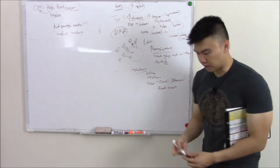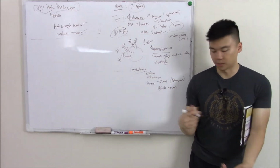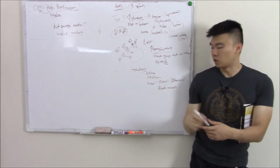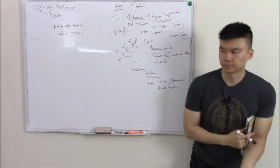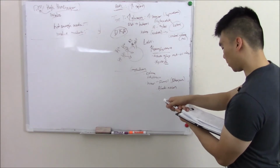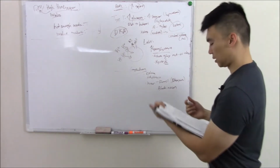How do you treat it? You get your biggest gun, antifungal, amphotericin B, IV, surgical debridement, and then you pray, because Mucor has an incredibly, incredibly high death rate, mortality rate. Okay? So you can have mucormycosis. That's type 1 diabetes.